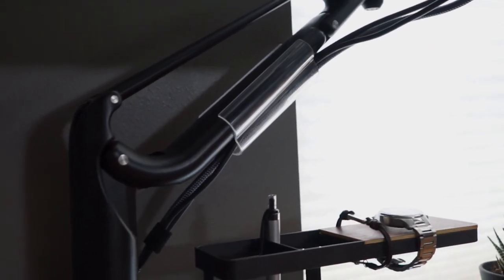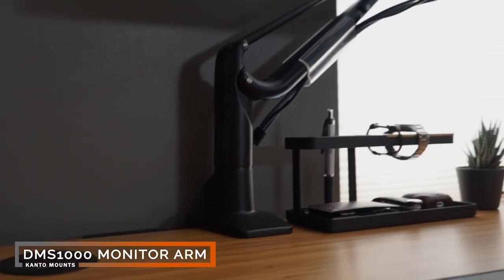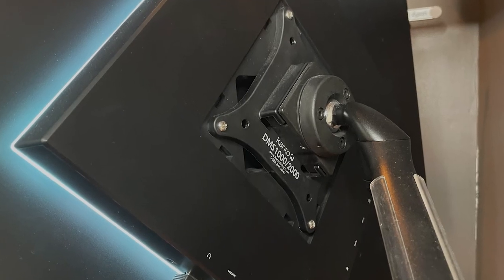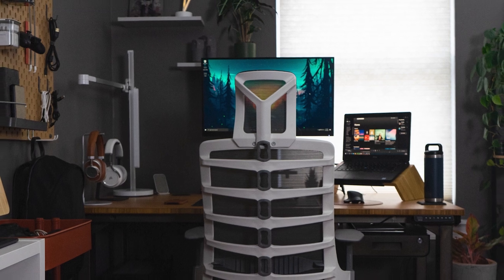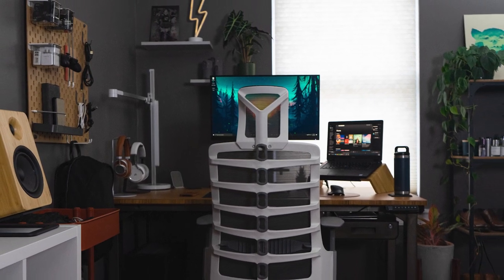This display sits on a Kanto DMS-1000 monitor arm, which is perfect for the monitor because the ball head can turn to accommodate the oddly angled VESA mount adapter. I'm considering picking up a second monitor and moving the laptop to the shelf above the desk drawer to serve as a display source, but for now, this works just fine for me.